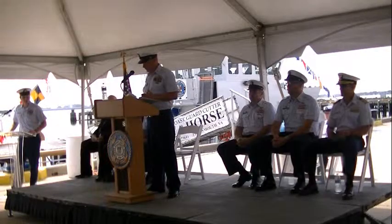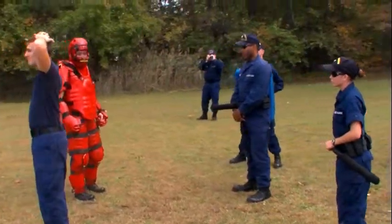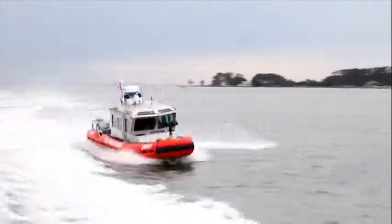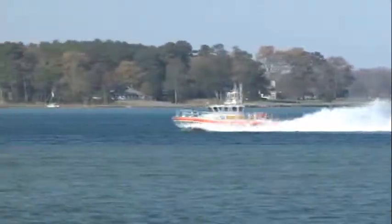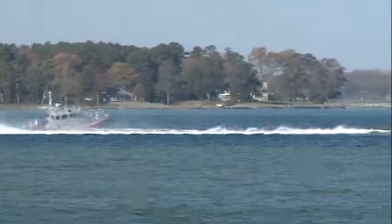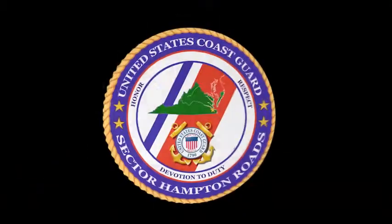Through strong leadership, highly trained personnel, superior equipment and structure, and state-of-the-art technology, Sector Hampton Roads diligently executes its duties and responsibilities. Sector Hampton Roads, United States Coast Guard, is Semper Paratus, always ready.